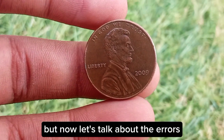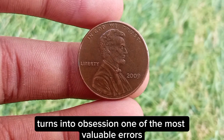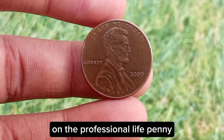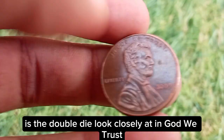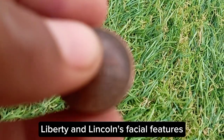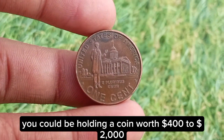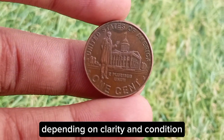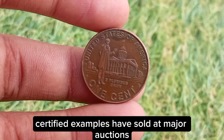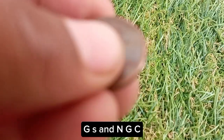But now let's talk about the errors, because this is where hidden treasure turns into obsession. One of the most valuable errors on the professional life penny is the double die. Look closely at "In God We Trust," "Liberty," and Lincoln's facial features. If the letters look doubled or thick, you could be holding a coin worth $400 to $2,000, depending on clarity and condition. Certified examples have sold at major auctions, confirmed by PCGS and NGC.